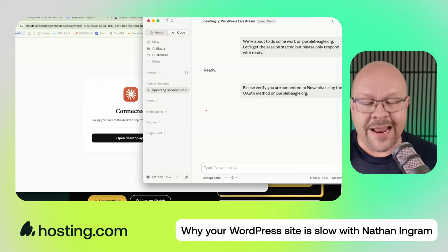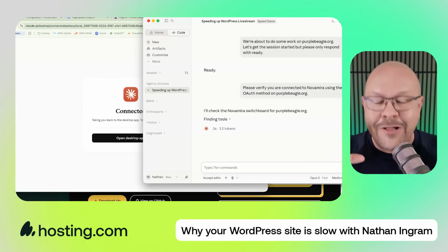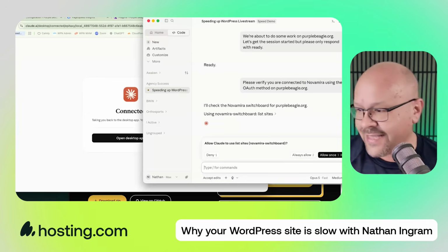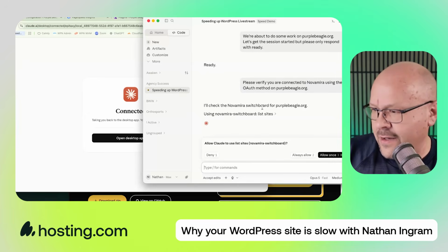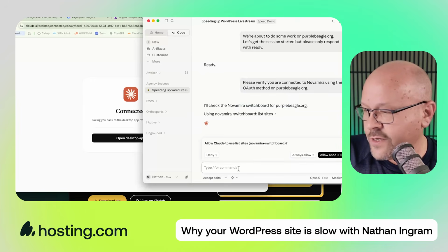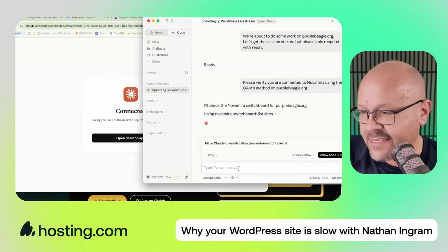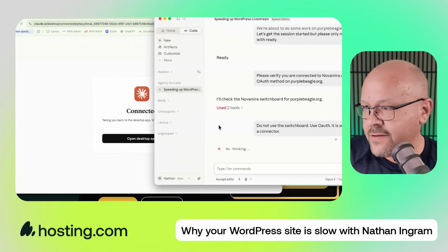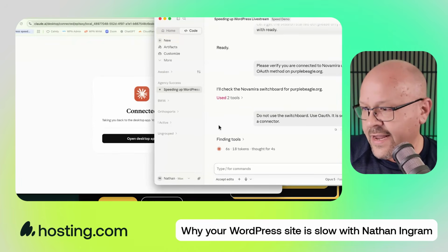Now, by the way, the reason that I specified OAuth is my Claude is set to connect to our sites in a different way, and I didn't want to get it confused with that. Okay, so I just, see, it's trying to do it anyway. Do not use the switchboard, use OAuth. It is set up as a connector. So this will take just a second for it to get connected.